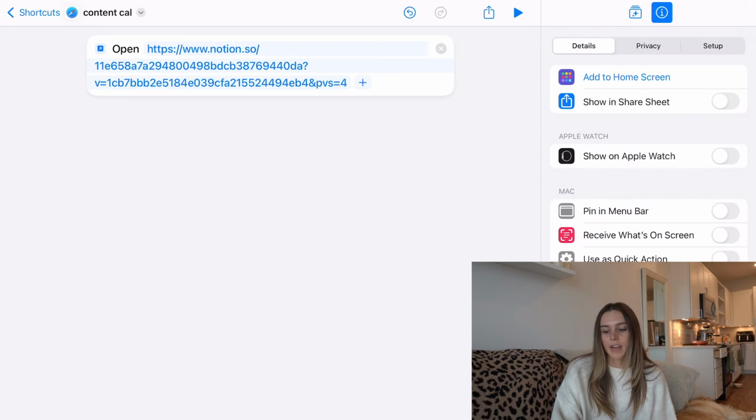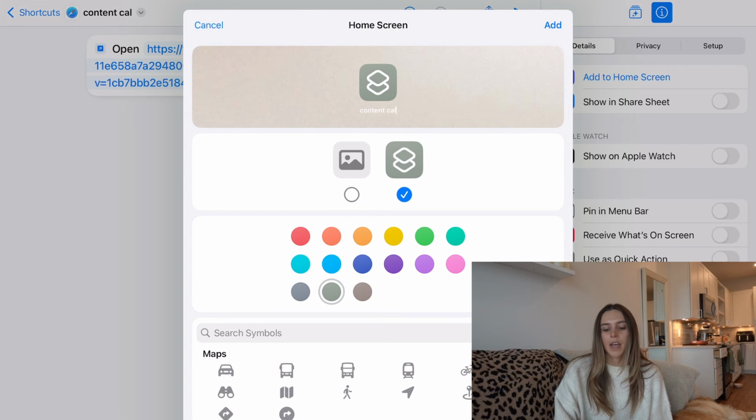Then to customize the design of it, you would click add to home screen. And then this is where you would customize the look of the logo. Again, for these little icons, I usually just go to Pinterest and grab ones that look cute and upload them here. And then you can change the name to, like I wrote, content cal. And then you would click add and it would go straight to your home screen.